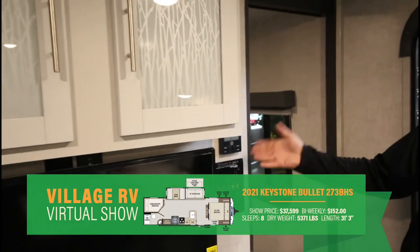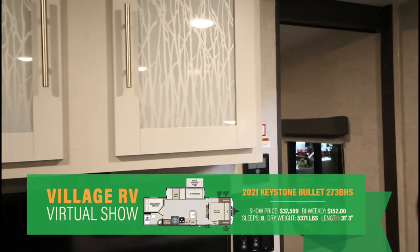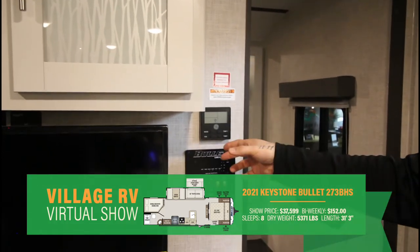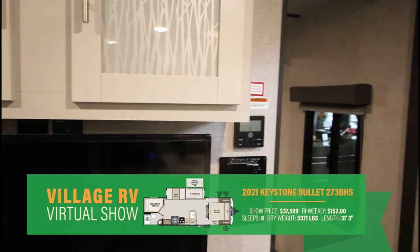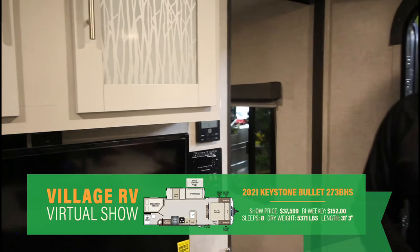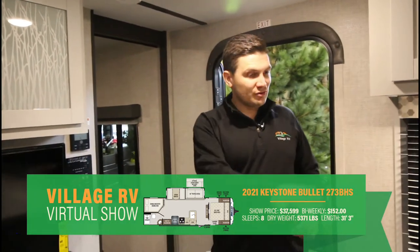Oh, for sure. Right above it, we've got our thermostat. This has a centrally ducted Dometic air conditioning system in it. So just like at home, you can set your min, you can set your max. Same with the heating system. The heating system in this coach has a 30,000 BTU furnace, which is centrally ducted throughout the floor.